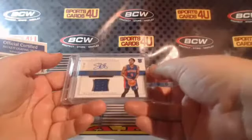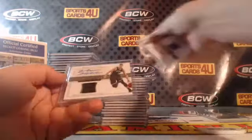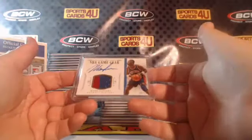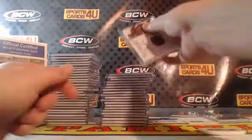Heir Apparent rookie jersey autograph to 49: Pistons, Spencer Dinwiddie, and Mason Plumlee, Nets. NBA Game Gear two-color patch autograph, 10 of 25, for the Pistons, Mark Aguirre.